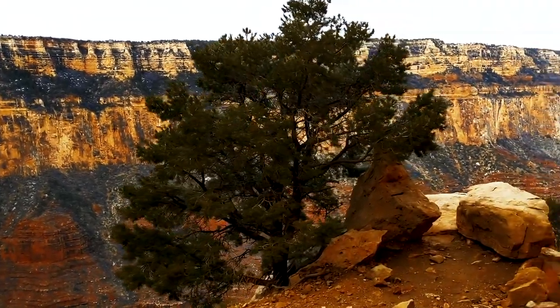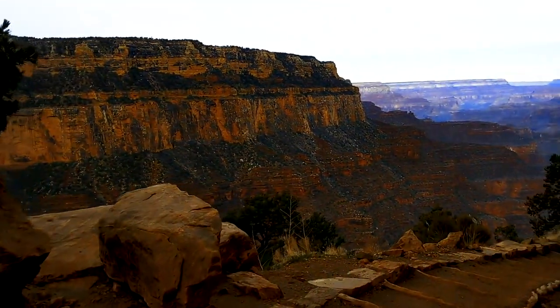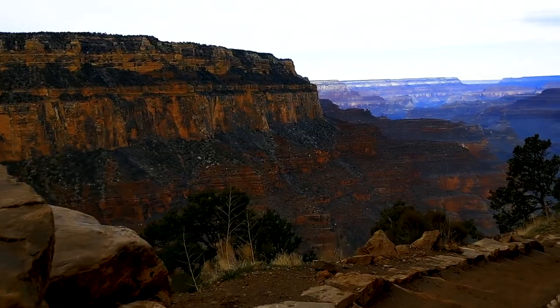One of the rangers said something that stuck with my mind. They said, you have to respect the canyon, and it'll respect you. So keep all those things in mind.